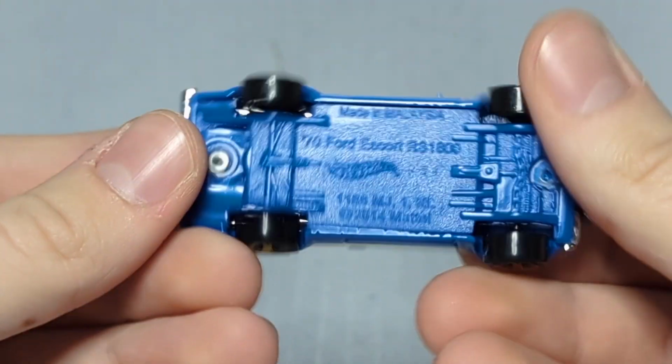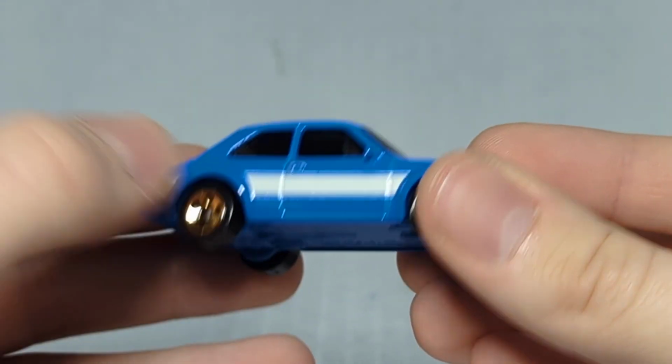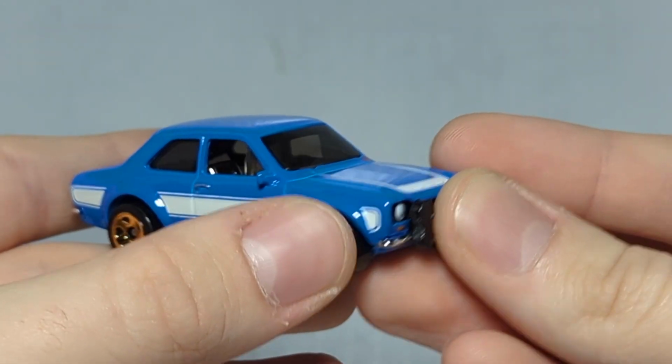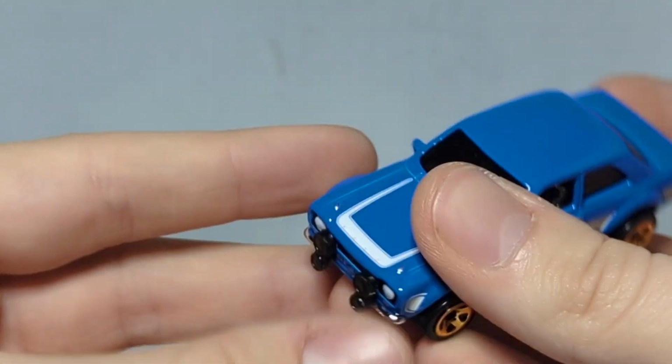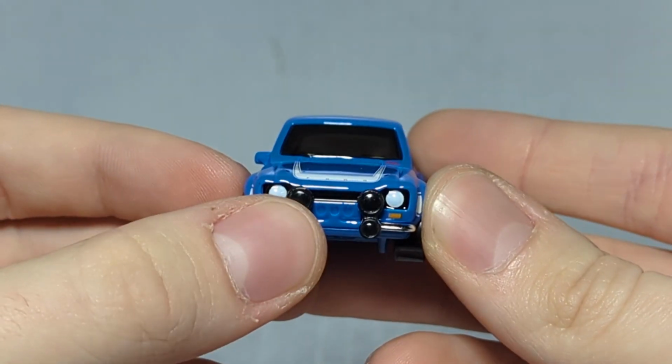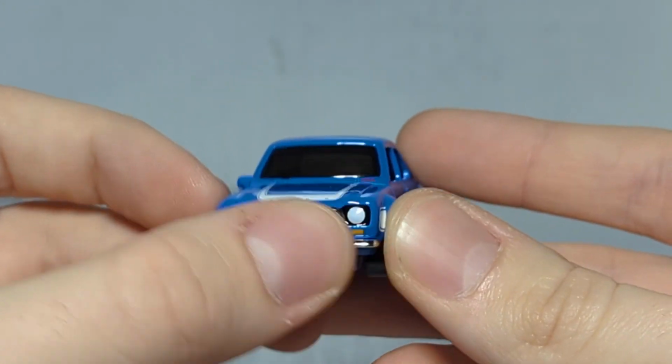But anyway, baby blue body, baby blue chassis, black tires with gold rims, and we got the darkened window insert there. Like the Ford Gran Torino, we got a white stripe down the side. It's pretty much the only detail on the side panels. The front end has a lot of detail. I wish they would have painted in the little headlights here, the little rally lights.